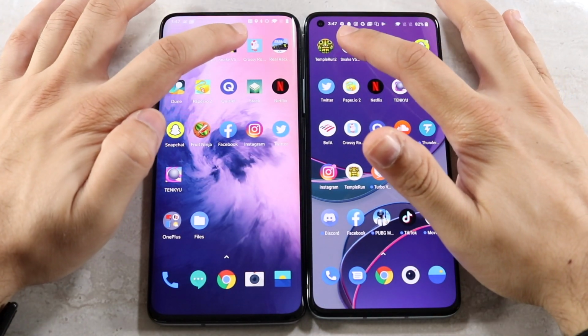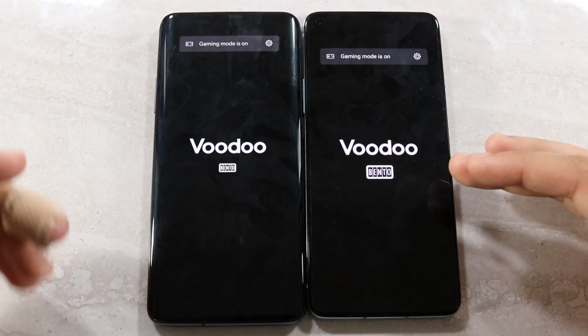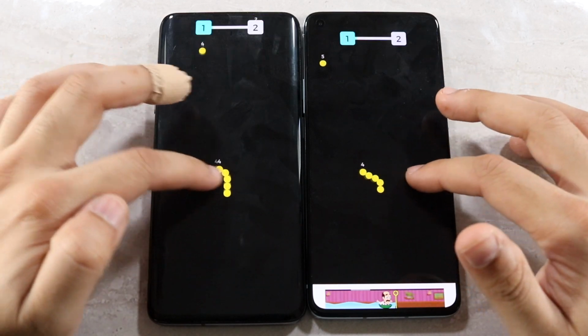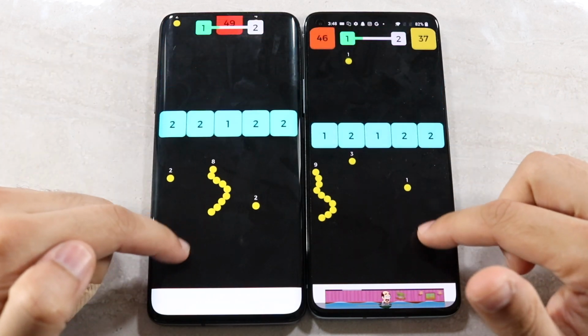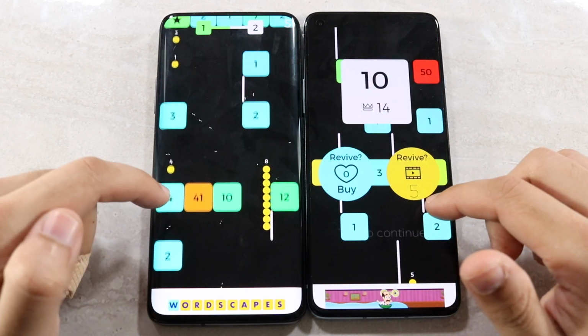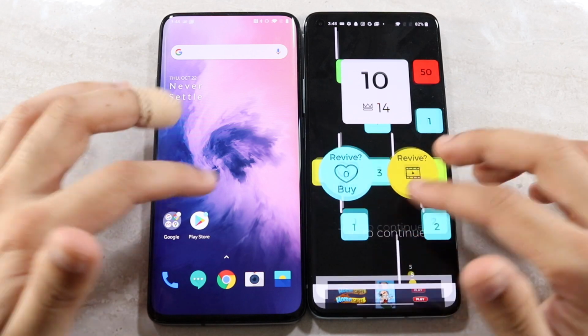You can do Snake First Blocks, 3, 2, 1. And even clicking on it just seemed to pop up this game so much faster on the 8T. And we eventually got into it, but the 8T was faster there. Gaming wise, you can see if there's a difference at all. I don't really think there's going to be that big of a difference, but I could totally be wrong here. I've been wrong before. They looked about the same there.